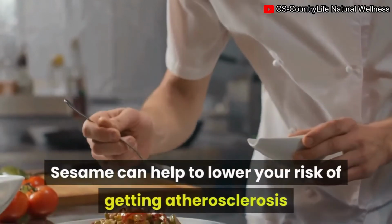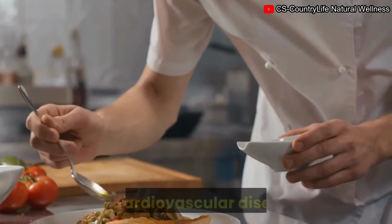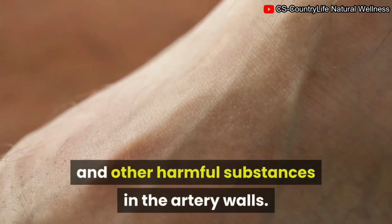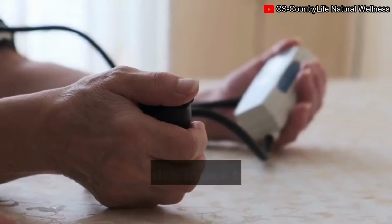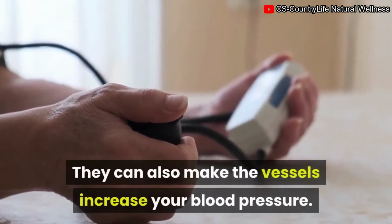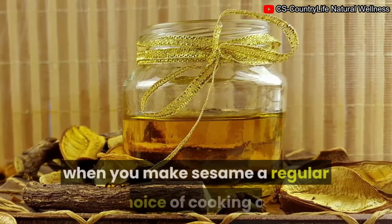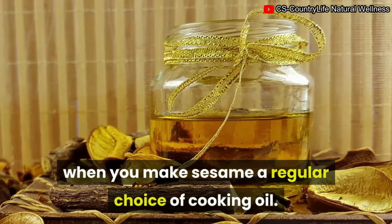Sesame can help to lower your risk of getting atherosclerosis and cardiovascular diseases. These diseases can occur due to excess fat and other harmful substances in the artery walls. They can also make the vessels increase your blood pressure. Therefore, you can avoid this health challenge when you make sesame a regular choice of cooking oil.